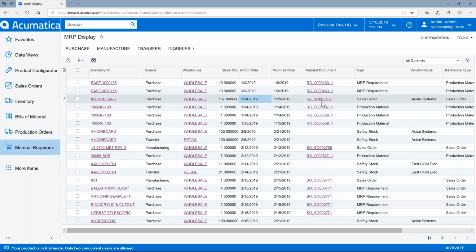So it's saying in order to meet the demand for this sales order number 3759, you need to go out and actually purchase that item by the 14th in order to meet your promise date of the 19th. So considering the lead time and considering your demand, you need to purchase 137 of these.